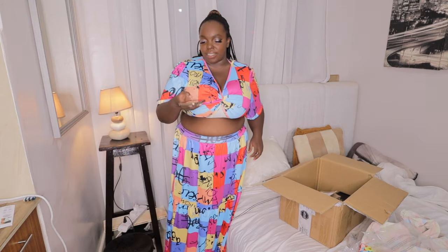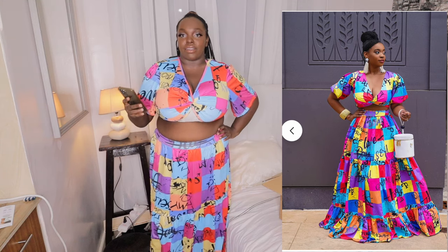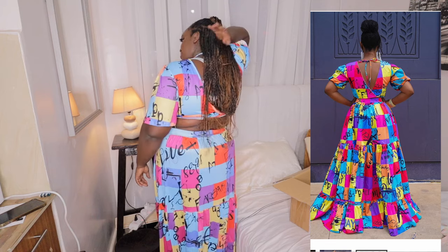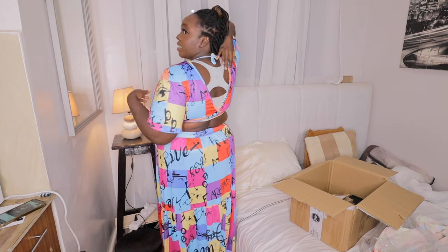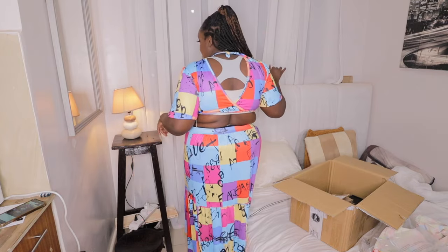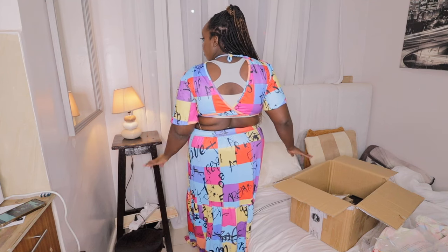Okay, let me stand the way these girls are standing, the models, because I'm a model. So this is how they are standing, actually. Okay, let me show you the back. I love it. This is how it's looking. Oh, this is my sports bra. The white thing is a sports bra. So bear in mind, the sports bra will not be shown. So this is how it's looking. I love it.